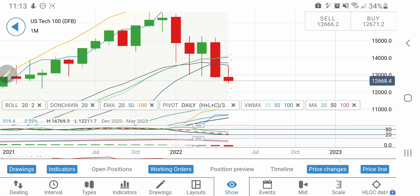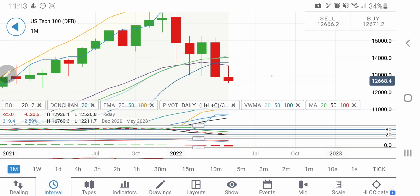Now let's have a look at the indicators here. See, the 20-month moving average for Nasdaq 100 is 14,000. Now it is trading below the 20-month moving average, indicating that for the last 2 years this is trading now at the bottom of the average of what we have seen, almost close to 2 years. So indicating a possible bearishness there.